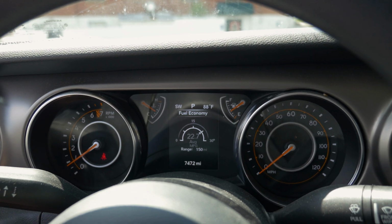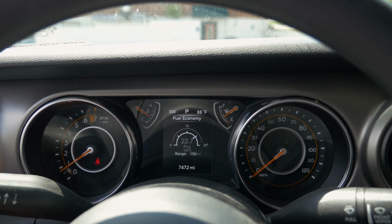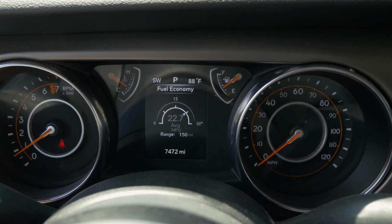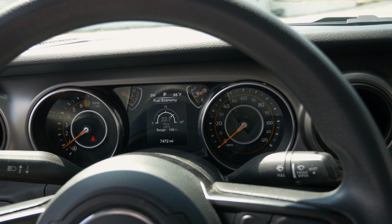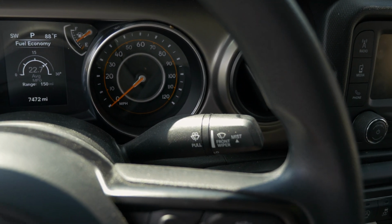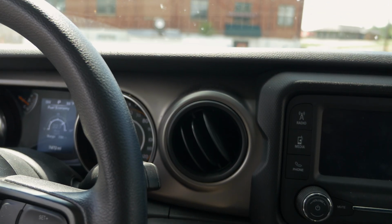And of course at the top of the screen, I forgot to mention that you do get a compass, your gear that you're in, which also changes with the manual mode on the automatic, as well as the outside temperature on the right, and your odometer on the bottom there. All in all, very nicely laid out, and very useful. Windshield wipers here on the right side, which you'll notice there's something missing on there, which I'll talk about here in a second. And that's pretty much it for over here besides the start-stop button.